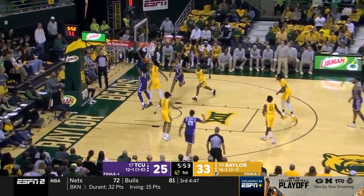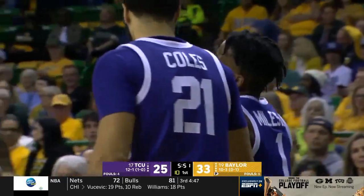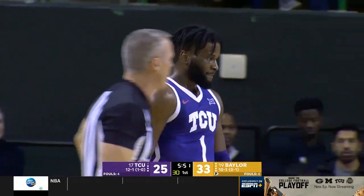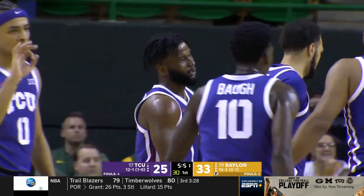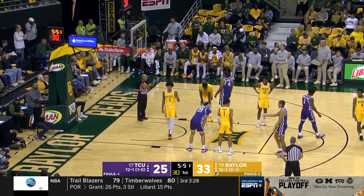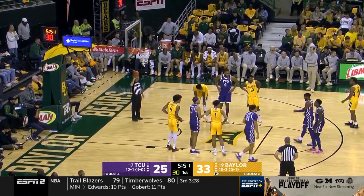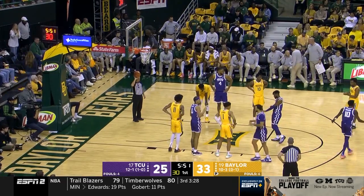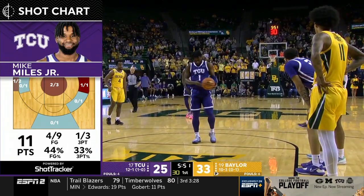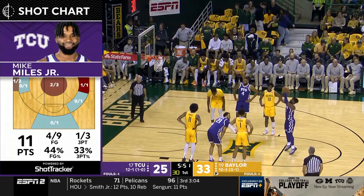Nice cut. And a nice dime. Mike Miles will go to the line off that pass from Damian Ball. Mike Miles has no problem getting to the foul line with that frame. Built like a defensive back, kind of fitting when you think of TCU's next few days as they head out to California on Friday, the football team and support staff. What a great season by Sonny Dykes and Max Duggan and that whole Horned Frog crew.